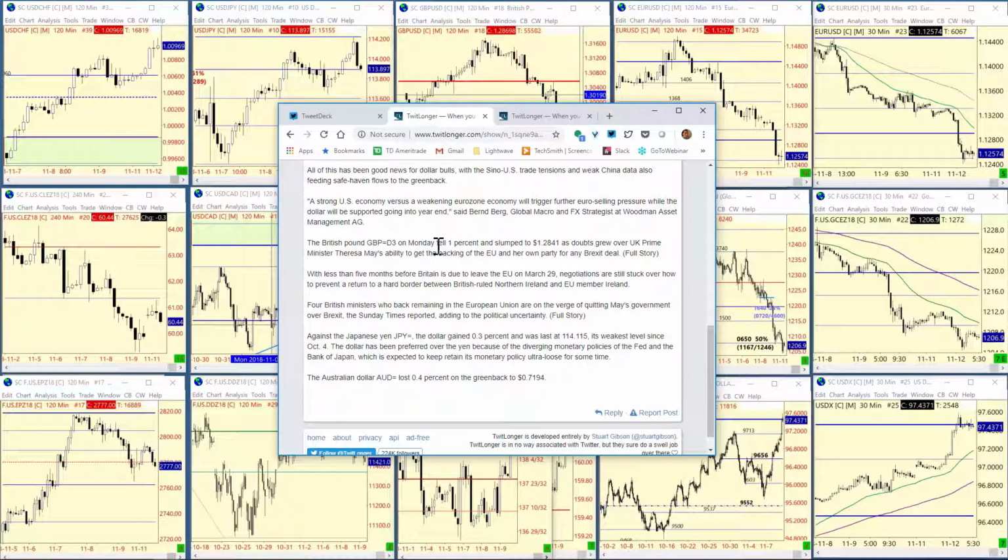The British pound on Monday fell 1% and slipped to 1.2841 as doubts grew over UK Prime Minister May's ability to get the backing of the EU and her own party for any Brexit deal. With less than 5 months before Britain is due to leave the EU in March, negotiations are still stuck over how to prevent a return to a hard border between British-ruled Northern Ireland and EU member Ireland. 4 British ministers who also want to remain in the European Union are on the verge of quitting May's government over Brexit, the Sunday Times reported, adding to the political uncertainty.